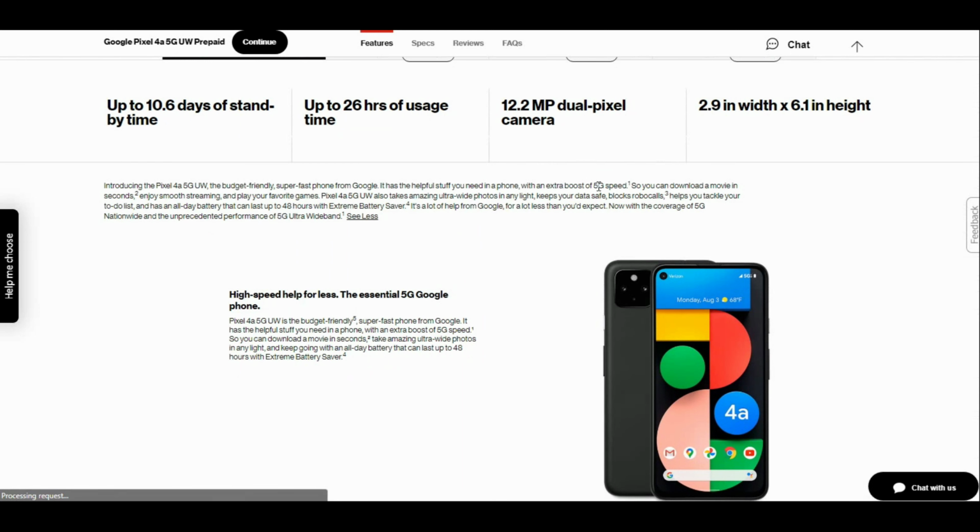So it says introducing the Pixel 4a 5G, the budget friendly super fast phone from Google. It has helpful stuff you need in a phone with an extra boost of 5G speed. So you can download a movie in seconds and do smooth streaming and play your favorite games. Pixel 4a 5G also takes amazing ultra-wide photos in the night, keeps your data safe, blocks robocalls, helps you tackle your to-do list, and has an all-day battery that can last up to 48 hours with extreme battery saver. It's a lot of help from Google for a lot less than you expect.